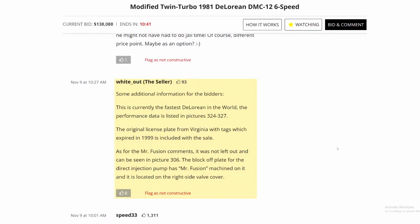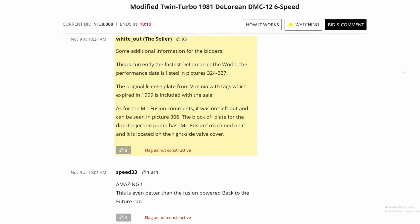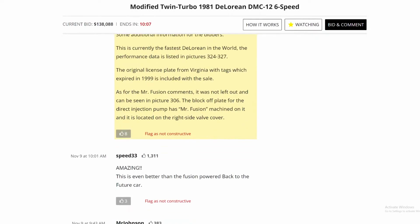Oh, interesting. The block-off plate for the direct injection pump has Mr. Fusion machined on it and is located on the right side valve cover. So that's a pretty cool little Easter egg he included with the car. Very subtle stuff here. And if you didn't know any better, really the only thing to the movie is the license plate McFlyin. If you didn't know about some of the Easter eggs that were included here.